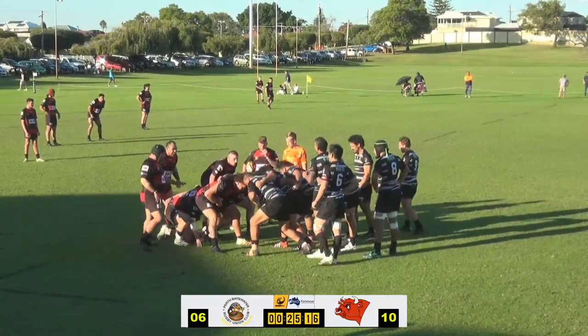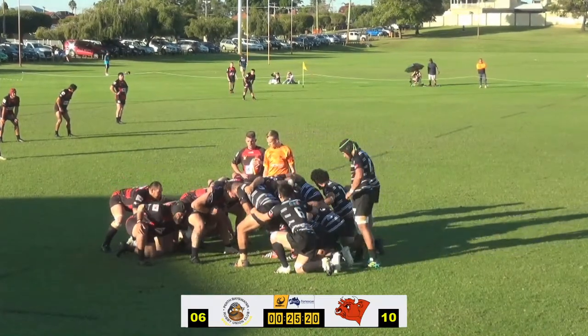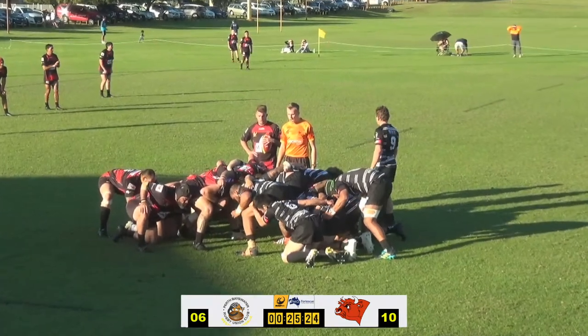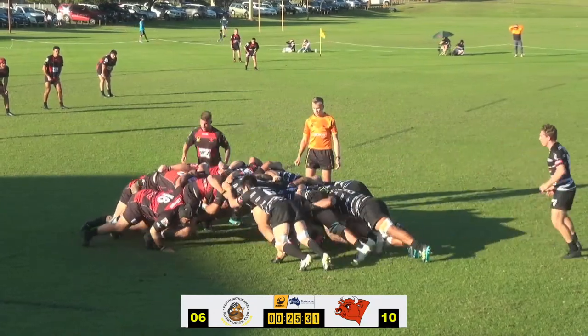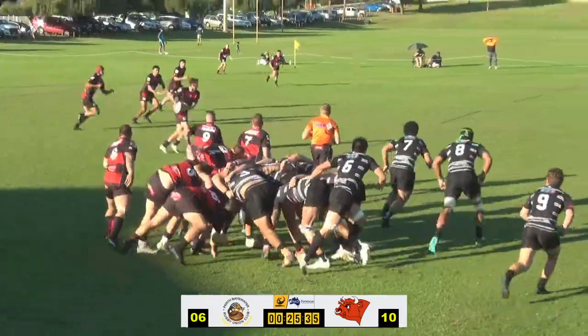First half starting to tick down. Crowd! Just over 10 minutes remain. Behind! Sit! Weir feeds the scrum. Moves to the back. Quick release for Forrest.